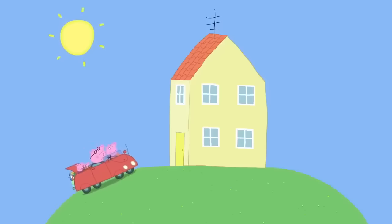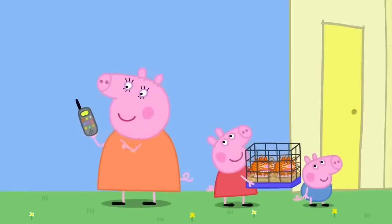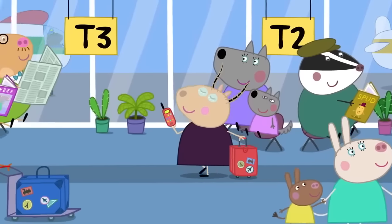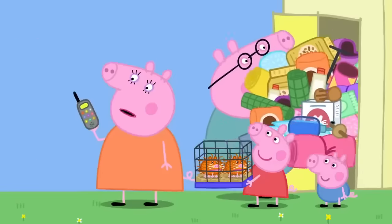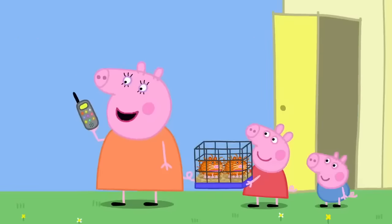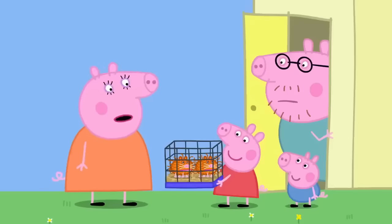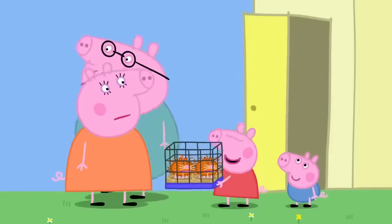Ginger and Brian have arrived at Peppa's home. Hello. This is Madam Gazelle. I forgot. You need hay for the guinea pigs. But you can buy it from the pet shop. Okay. Thank you, Madam Gazelle. Goodbye. What's that? The guinea pigs need hay from the pet shop. Right. Who wants to come to the pet shop? Me!